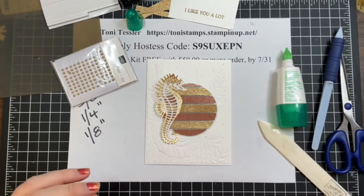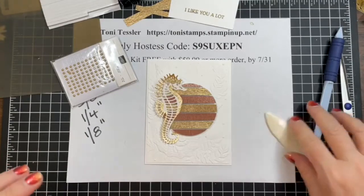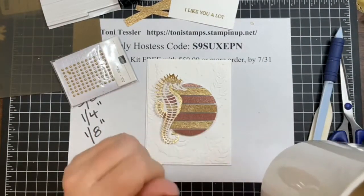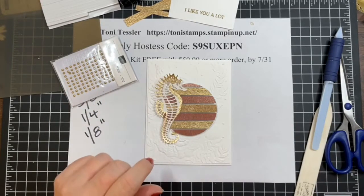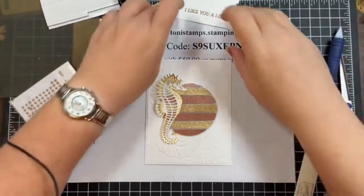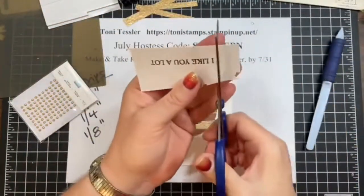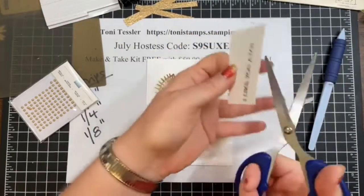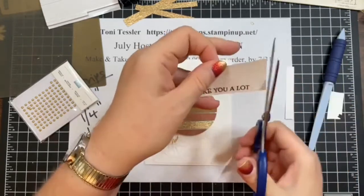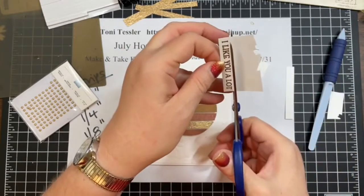And now I realize I have to get some more of those things. They're actually coming back in this mini catalog too. They were clear with gold glitter and red with gold glitter, and I forget what they were called. And I honestly thought I still had some, but that was determined to be a lie. All right, let's just hand cut this with my now gluey scissors, and I'm just trimming it pretty close.